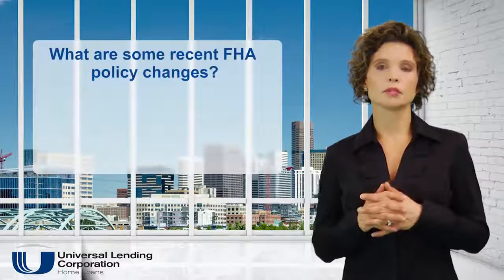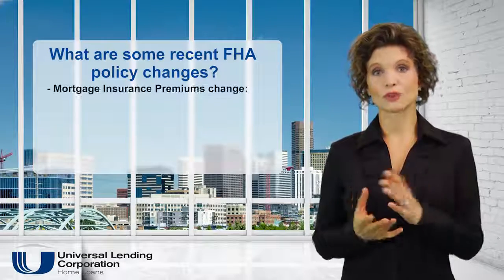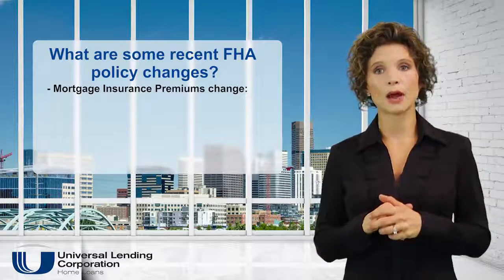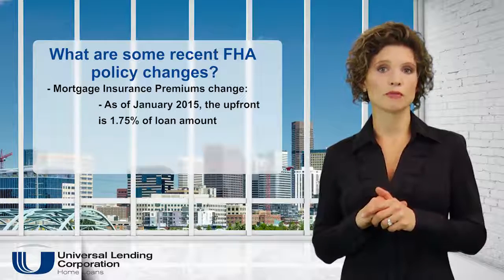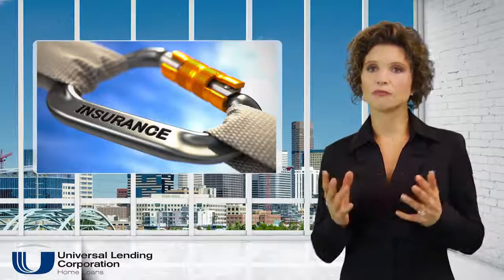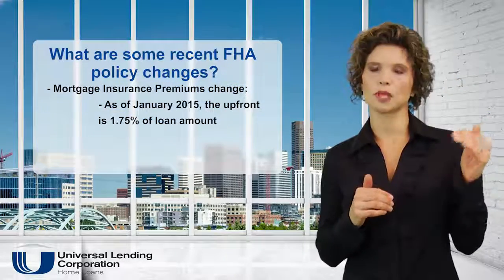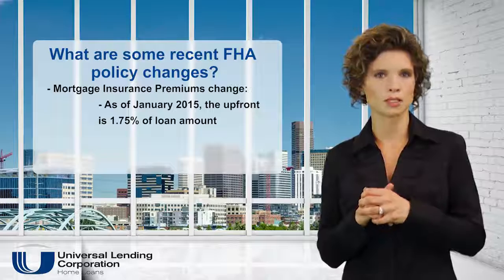So what are some recent FHA policy changes? Mortgage insurance is really one of the biggest. As of January of last year, so a year ago now, the upfront mortgage insurance is 1.75% of the loan amount. That's fairly hefty. However, they're trying to raise the amount that's financed because most people just can't come up with that and don't want it included in their monthly payment.